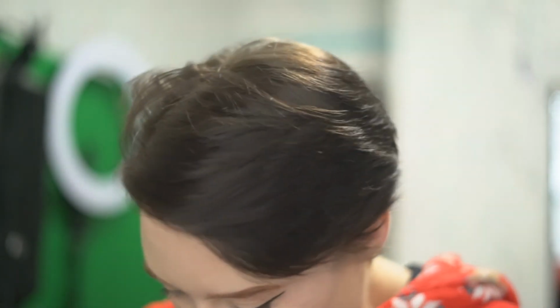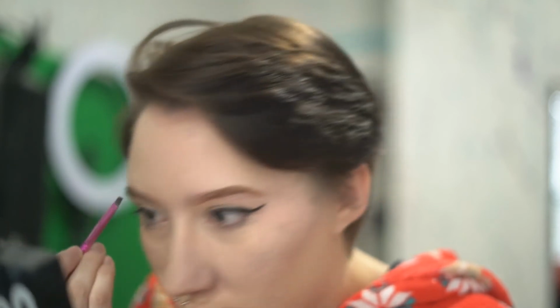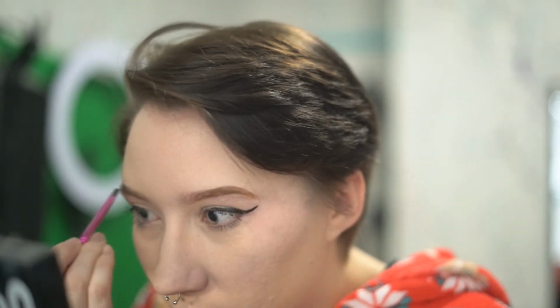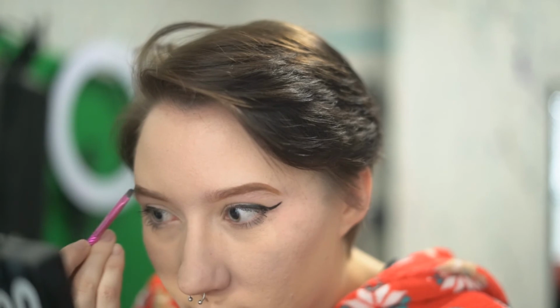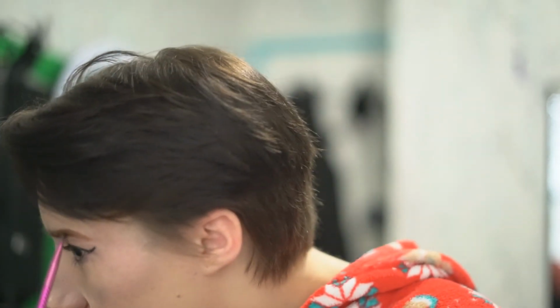Then I go in with a black color and put it in the middle end area, like so. And then I just blend it down. Also, I don't know why my voice is cracking, just ignore that. Alright, so I just added a little bit of darkness in that little area. So that's pretty much my eyebrows.